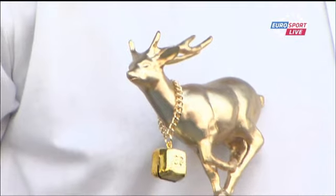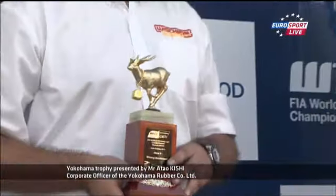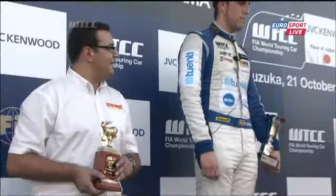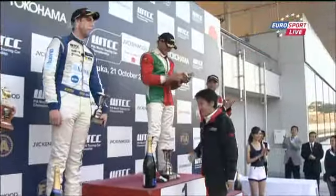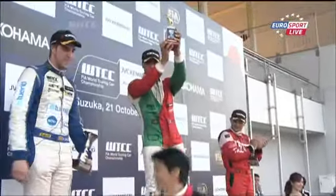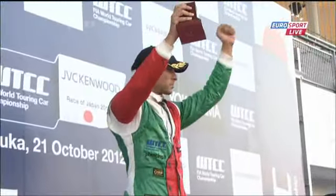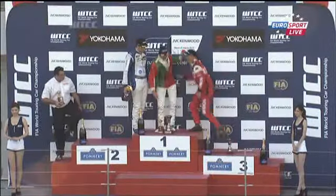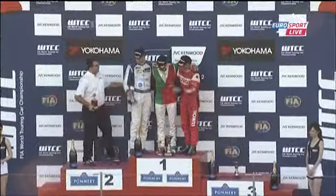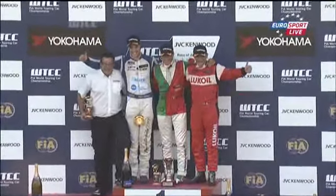What is that on the trophy? It looks like a cow or something. That's a very good question. I couldn't possibly tell you what the significance of that is, even remotely. They got the Yokohama independent trophy. So Stefano with a bit of extra carry-on for the trip home. Now I don't know, does he get to keep his trophies? That's the big thing in contracts these days, isn't it? Do you keep the trophy or not?